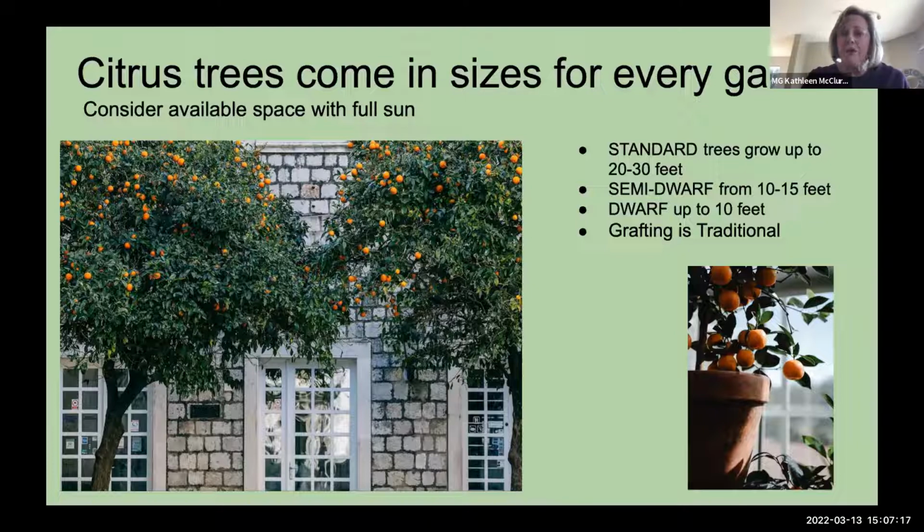The most common ones for the home gardener would be a semi-dwarf tree. The semi-dwarf runs about 15, 20 feet max, but 15 feet is more common, and you can try to keep them a little bit shorter than that. They are easier to harvest, and you can keep them shorter, and they're definitely easier to handle in the home garden. And then here on the right-hand picture, you can see these little mandarins.